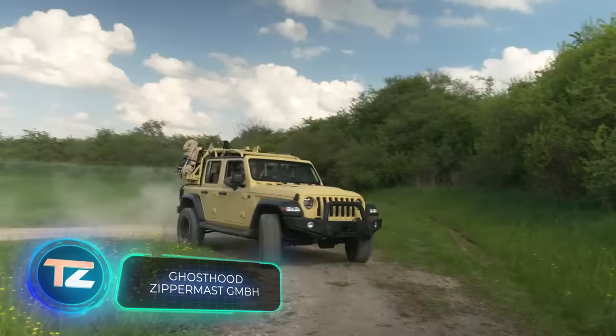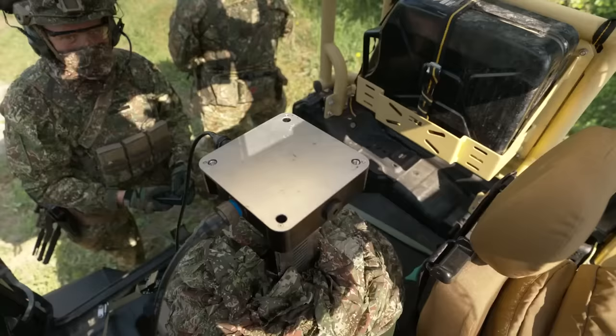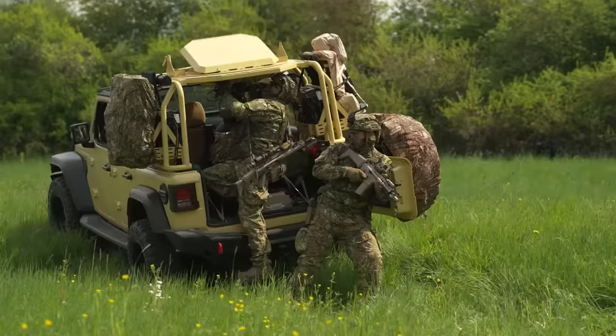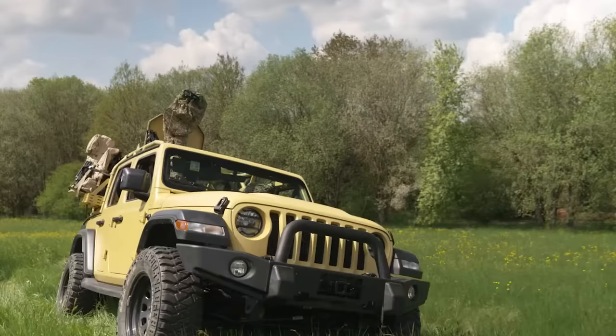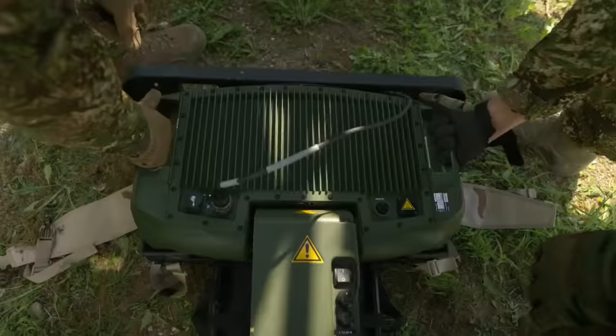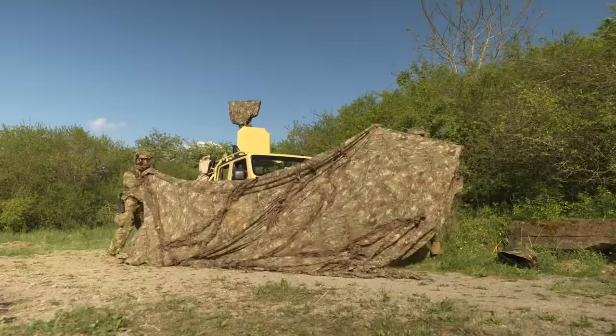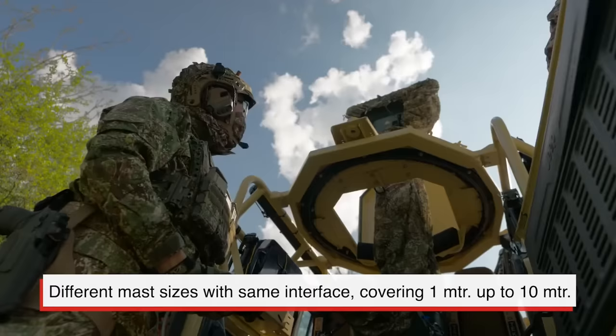The German company ZIPPERMAST knows the importance of intelligence, so they offer the ZM-10060 MAST system. It can lift radars, sensors, and other gear to a height of up to 10 meters. You can set it up in a forest or mount it on vehicles, like the Ziesel Infantry Support Vehicle. The GHOSTHOOD camouflage takes care of blending in, using insights from perception research. Simply put, the makers consider how humans perceive things.